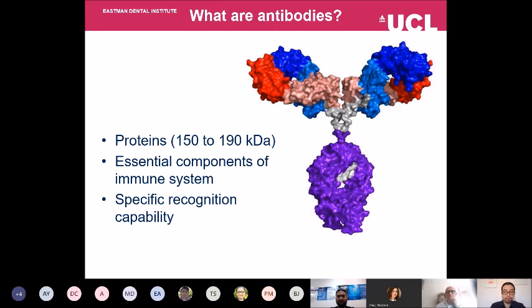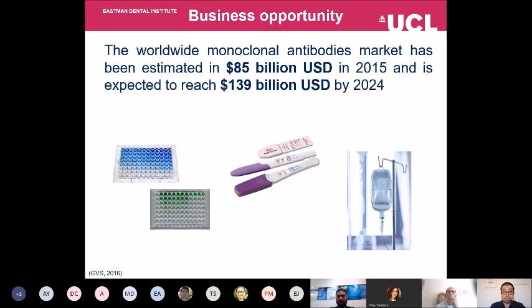But apart from what they are in this sense, what they represent is also a huge business opportunity, because in terms of the global monoclonal antibodies market, the latest estimate in 2015 was $85 billion, and this market is expected to reach almost $140 billion within the next 4 years. And that is including research type of antibodies, diagnostic type of antibodies, as well as therapeutic monoclonal antibodies. So the potential market for this type of materials is massive.